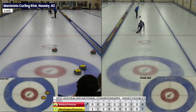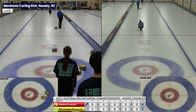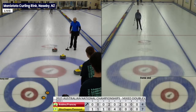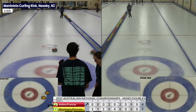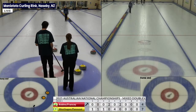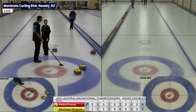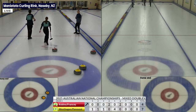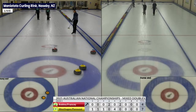Jen Westhagen with her next stone. I think the target was to take out the red rock, but it's just going to go by. Just didn't quite have enough turn. It was played a little wide and it's come through the middle. Great shot, Brad. Over on sheet A, Brad Patterson.